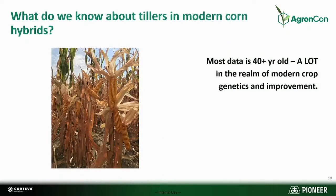What do we know about tillers and modern hybrids? So I have to be really careful with how I say this because 40 years old is not old, okay? That is not old. But when we're talking about modern crop genetics, that's a pretty long time, right? Crop improvement, crop management, a lot changes in that amount of time when we're talking about genetics.